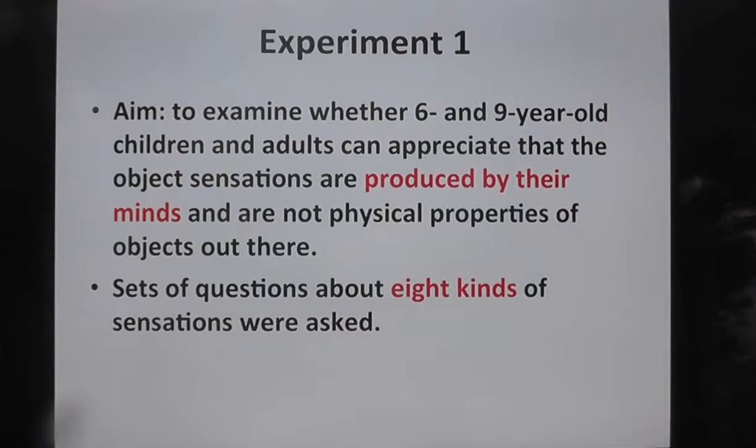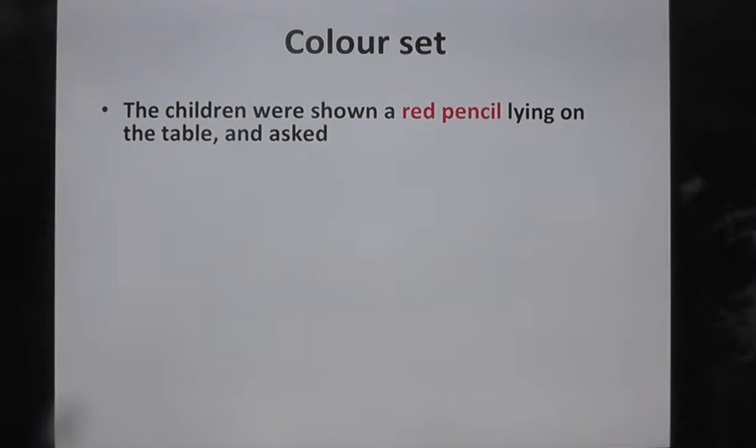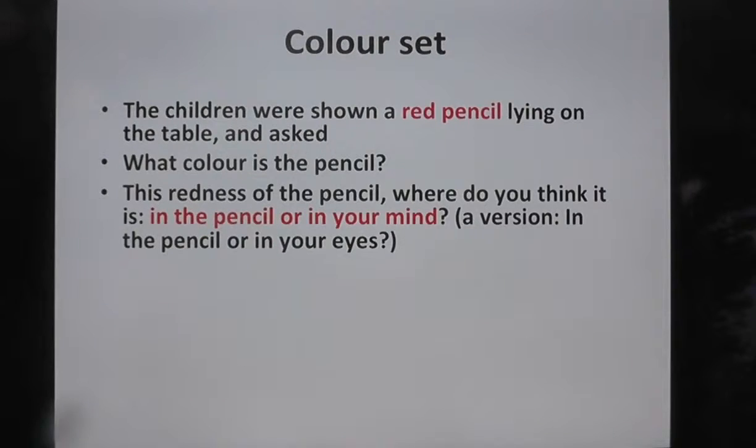Sets of questions about 8 kinds of sensations were asked. For example, in regard to color, the children were shown a red pencil lying on the table and asked, "What color is the pencil? This redness of the pencil, where do you think it is? In the pencil or in your mind? Or, in the pencil or in your eyes?"